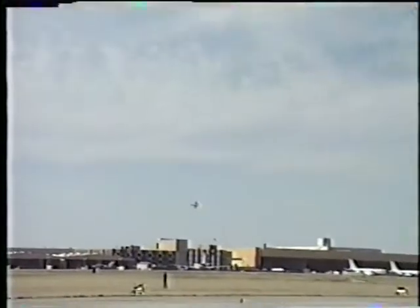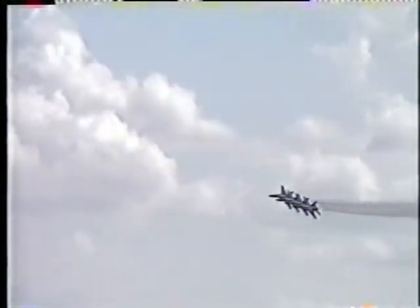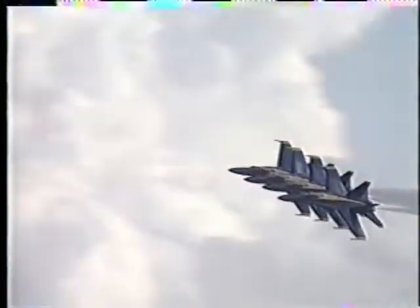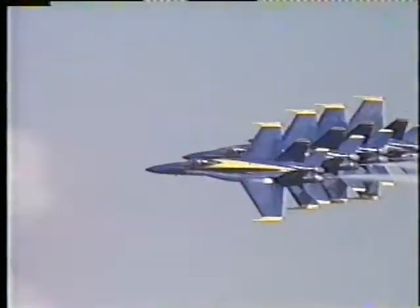The 4 Diamond pilots are now stacked down and aft on a 45-degree bearing line, establishing a right echelon formation. From the right, at 350 miles per hour, the Blue Angel Echelon Parade.